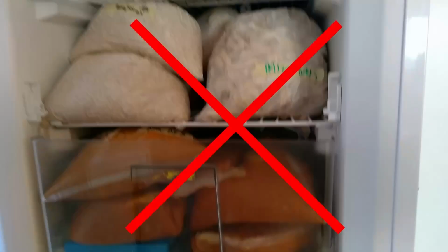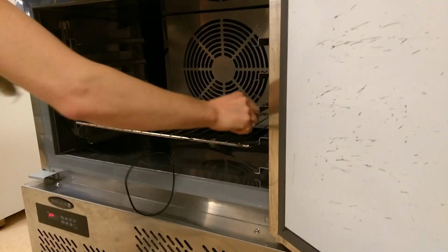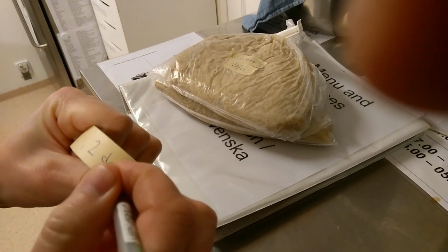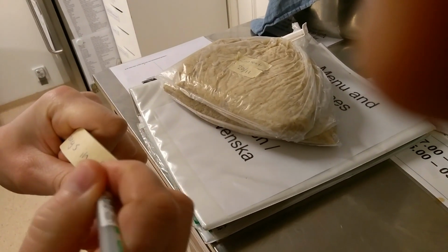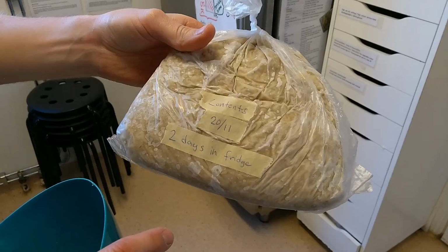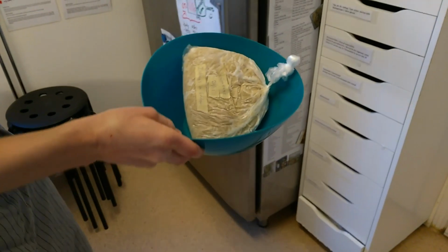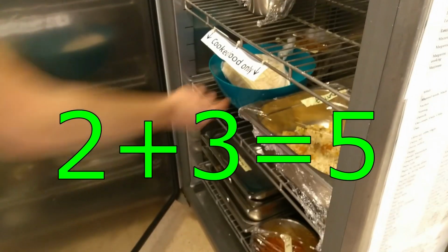Never freeze food in big blocks. Maximum 1 liter in each bag and put the bags on grids. If it is frozen, also write how many days it was in the fridge before being frozen. If, for example, it was in the fridge for 2 days before being frozen, it can only stay 3 more days in the fridge after being defrosted.